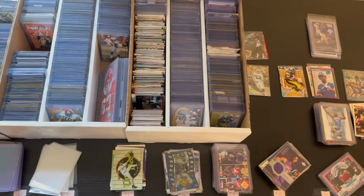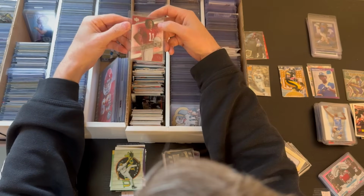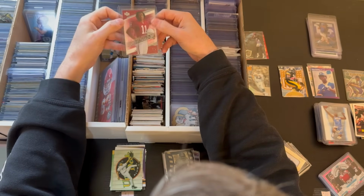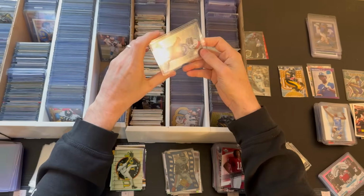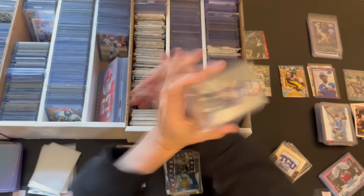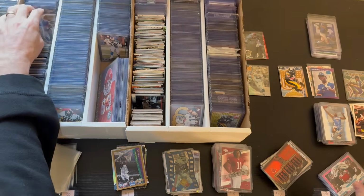Like I said, I like to accumulate key rookies that aren't worth a whole lot and do something with them later. Speaking of rookies, there's a Larry Fitzgerald Upper Deck rookie. We're going to put that into the $5 bin. Andrew Luck, who doesn't have much weight in the hobby anymore. Rookie year insert, $1. Going through more.